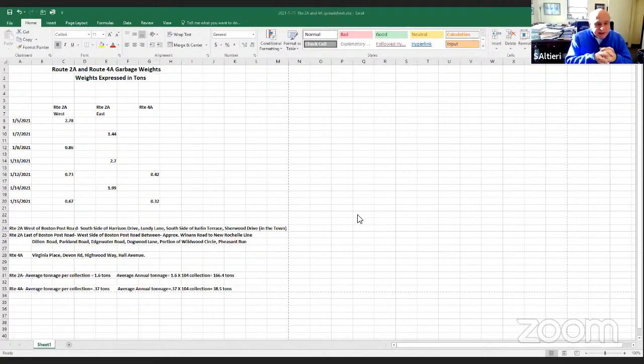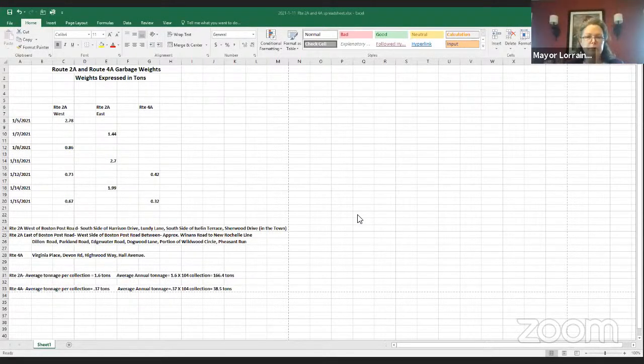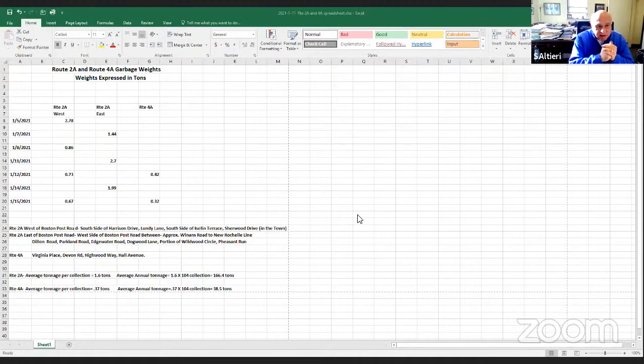So how to address this tonnage? If you look at the average tonnage per collection, it's about 1.6 tons, if I average out the 7 points. We collect each collection point about 104 times a year. So I took the 1.6, multiplied it by the 104 collections, and I got 166.4 tons. I used the exact same analysis for the other route. I'm only averaging 2 numbers, so it's a little skewed, and I end up with 0.37 tons on an average collection. Then you extend it out, and I get to 38.5 tons for an annual collection.